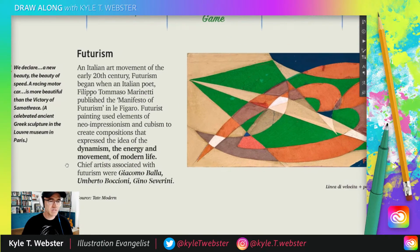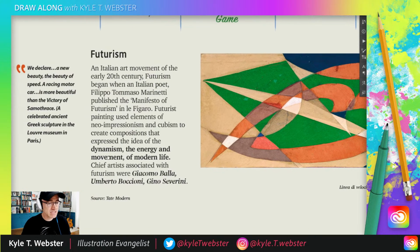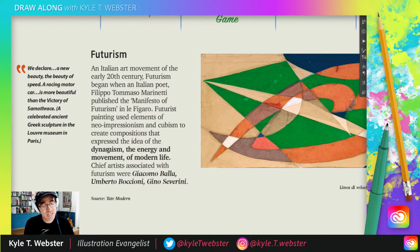So, futurism. Now, futurism started with a manifesto. What is a manifesto? It's a thing that you write that is declaring your view on something, and you want to start a movement. You want to get people behind this new idea that you have about how things should be. Okay. And it was the Italian poet Filippo Tommaso Marinetti who published this in Figaro, which is a Paris newspaper at the beginning of the 20th century. He published this.